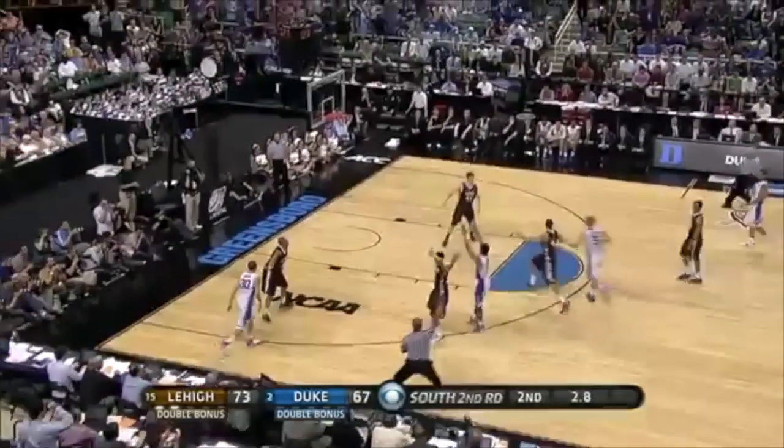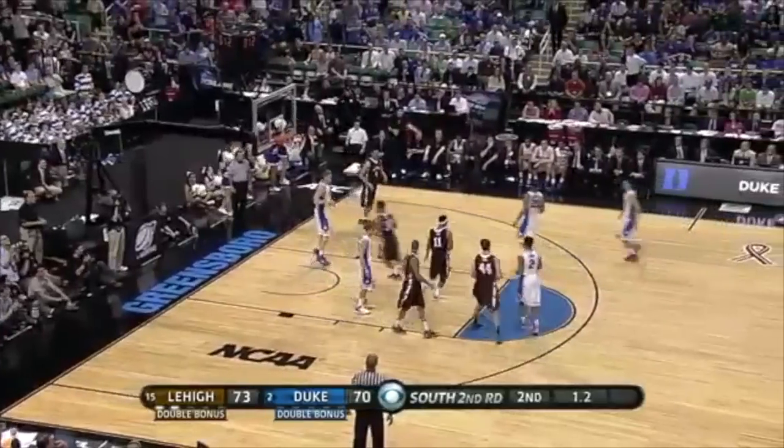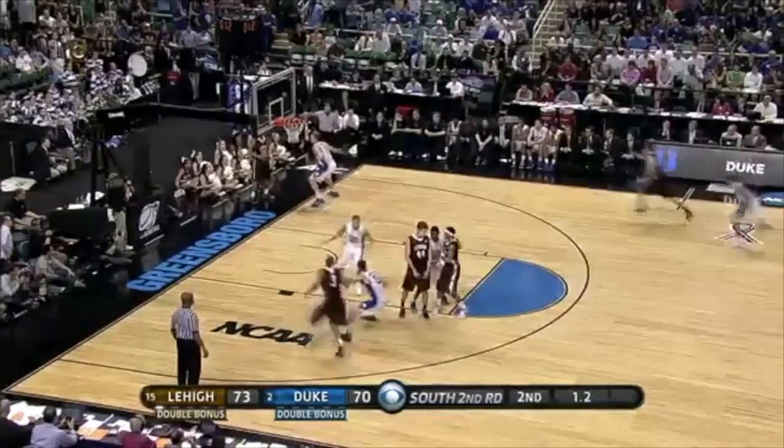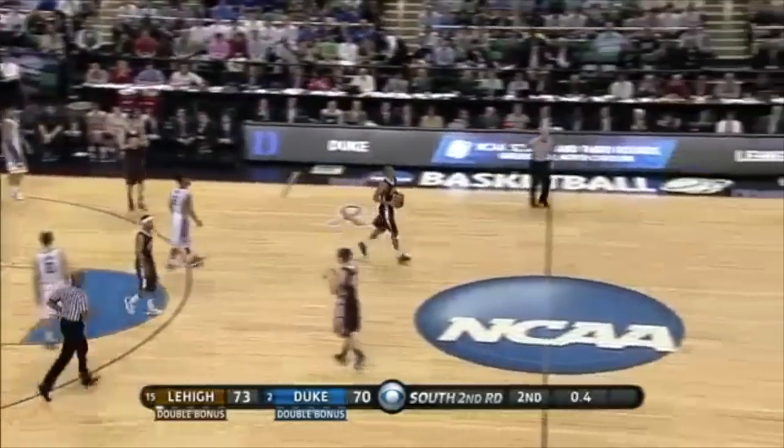Cook puts up the shot. Got it with 1.2 to go. But again, Duke has no timeouts. Can't set up anything. Here we go to complete the deal. Inbounded. McCollum fouled with 0.4 seconds to go.